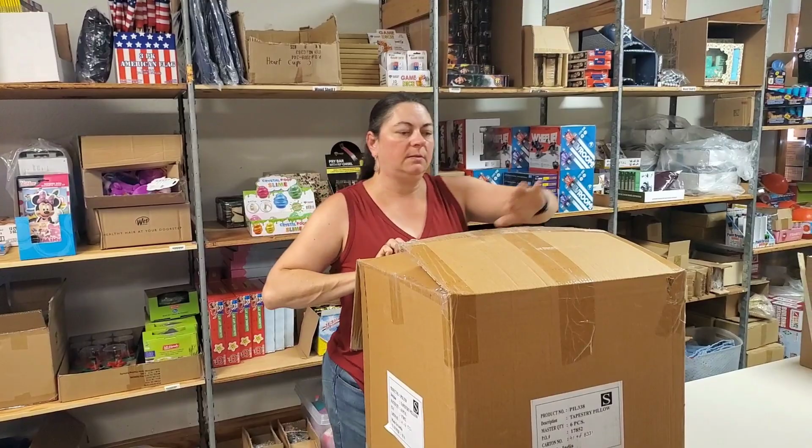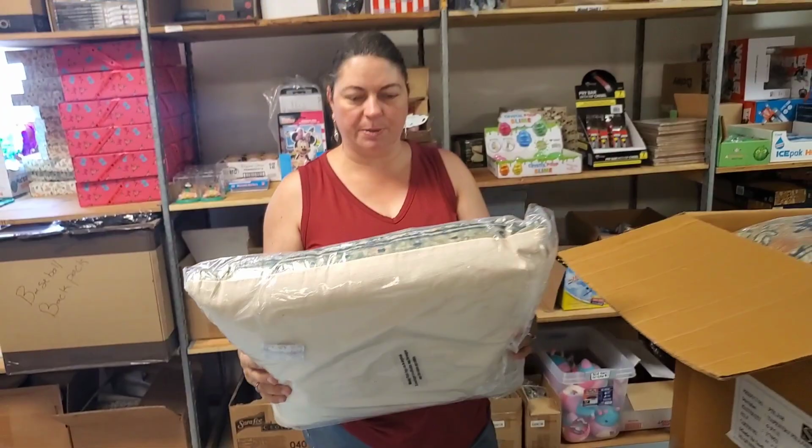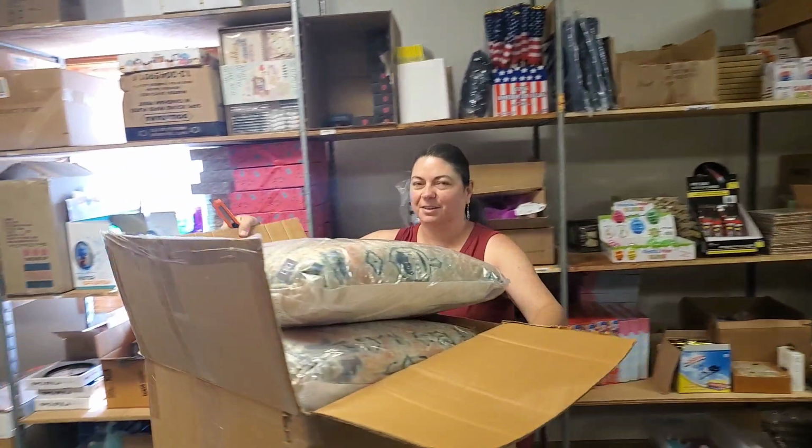Well, there's a thicker pillow. Oh, there we go. Boom. This is definitely a much larger pillow. It's a cool pillow. Fancy pillows. So there's six of them in here. Beautiful. Wow, they maxed out the capacity of that box. They really did. That is pretty wild.